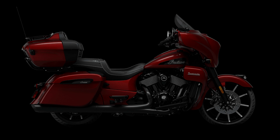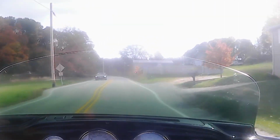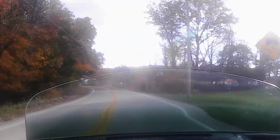Okay, we move on to the Indian Challenger and its related bikes. When you look at the Harley competitor to the Challenger, which is the Road Glide, you'll note that the Harley Road Glide has the same engine options as the Street Glide and thus has similar pricing. That's not the case with the Indian Challenger.